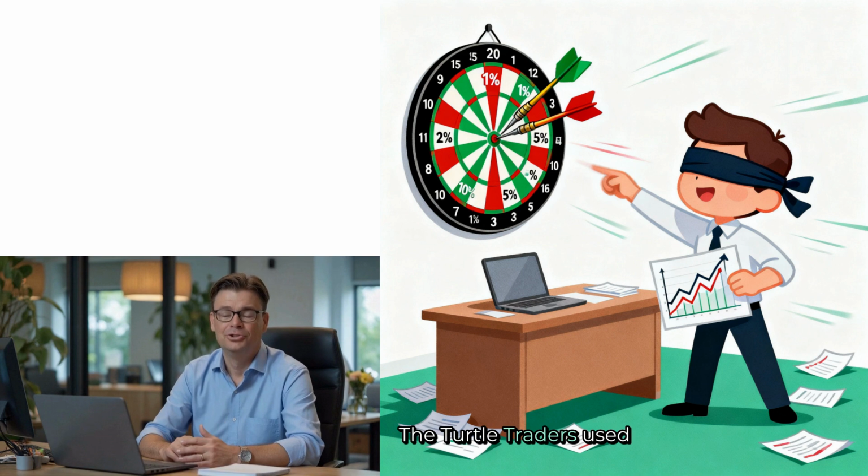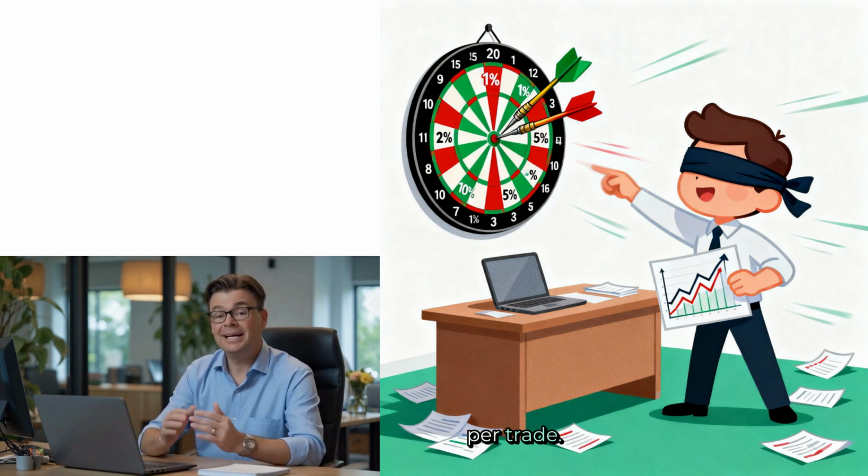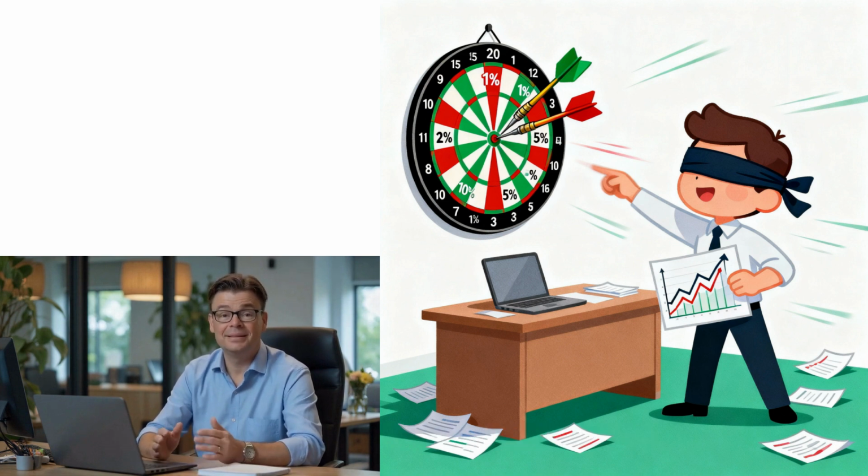The turtle traders used a fixed percentage risk per trade, always 1% of their total capital. If their account was $100,000, they risked $1,000 per trade. No exceptions. They adjusted position size based on volatility. In a calm market, they traded more shares. In a wild market, they traded fewer shares. But the dollar risk stayed constant.